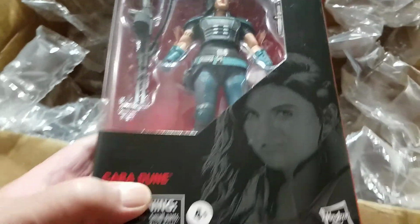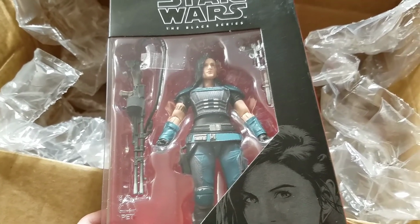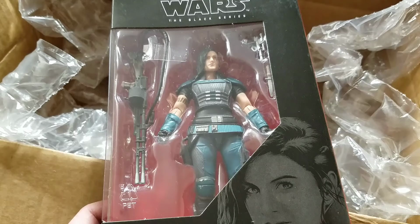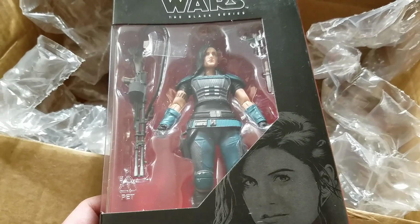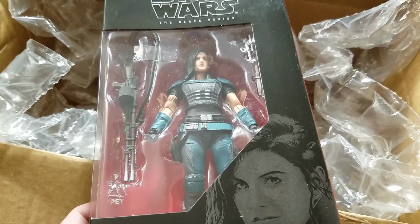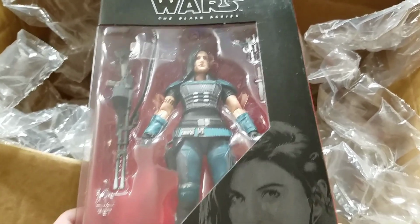I never saw Cara Dune in stores. This figure goes back to long before COVID world. Or I don't know how long, but last year, if I'm not mistaken. So before COVID world. Never found her on the shelves or on the pegs. Finally caught her, and you can get her on the secondary market for probably not even too much over, but it's principle. Not gonna pay over retail price for something that is still actually available at retail. So I just waited, was hoping to catch her on Amazon, but caught her on Big Bad Toy Store pre-order.